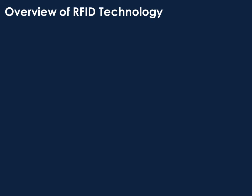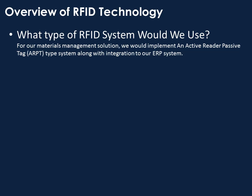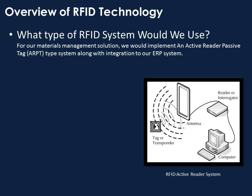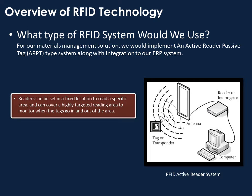After covering what RFID is, the next question is, what type of RFID system would we use? For our materials management solution, we would implement an active reader passive tag system along with integration into our ERP system. An active reader passive tag, or ARPT system, has an active reader which transmits interrogator signals and then receives authentication replies from passive tags. Readers can be set in a fixed location to read a specific area and can cover a highly targeted reading area to monitor when the tags go in and out of the area.